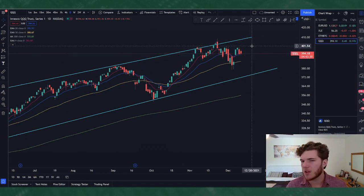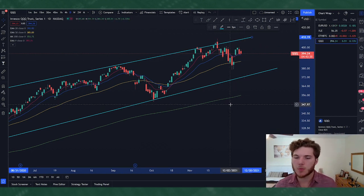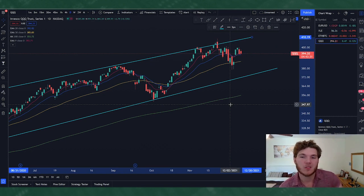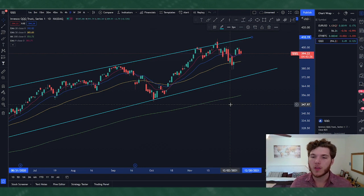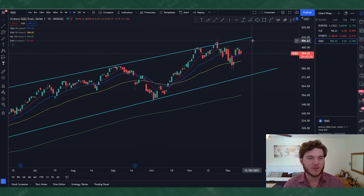QQQ is probably going to make another run at this resistance at 410. That's what I anticipate, potentially into the end of the year. Just looking at the daily chart, I think it's certainly possible. We'll see new highs in QQQ before the end of the year. That's if no scary headline news comes out about Delta. Wow. There's so many variants. I forgot which one we're on.